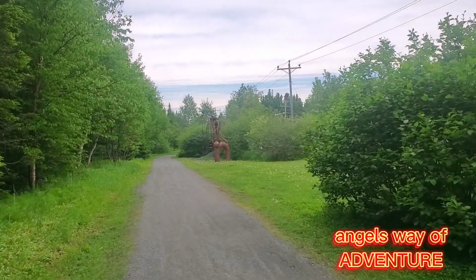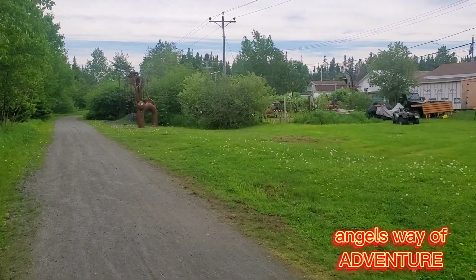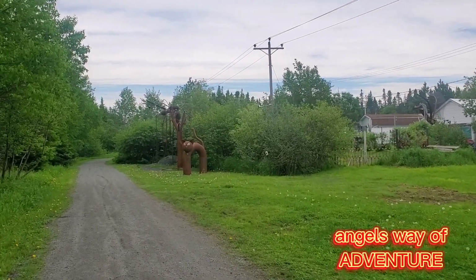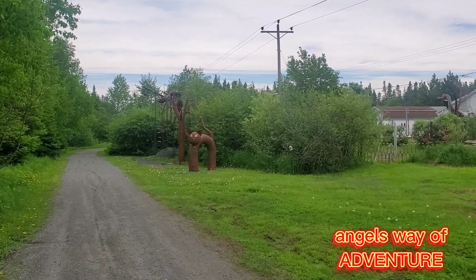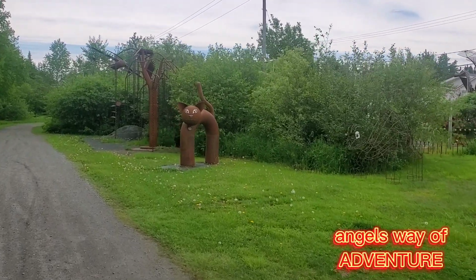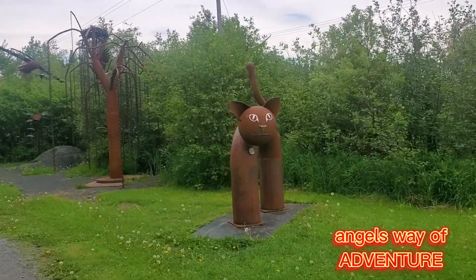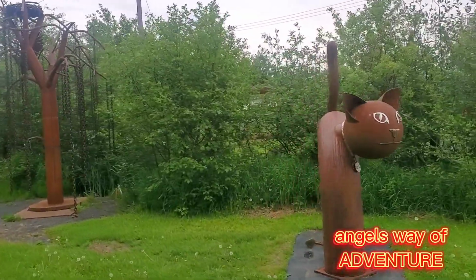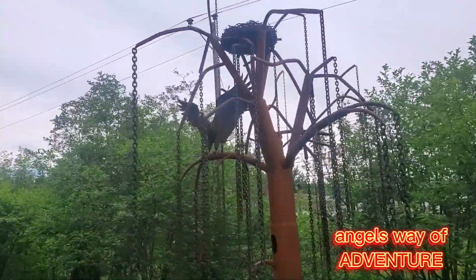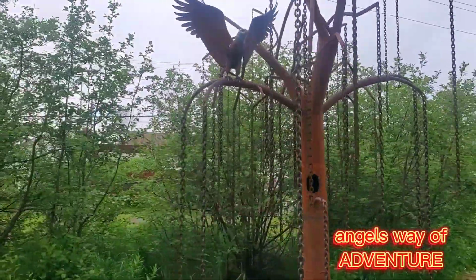So guys, this is the metal zoo of Sept-iles. The first animal that we're seeing today is a pipe, but it's a cat. Exhaust pipe and the bird's nest. It's all made of metal.